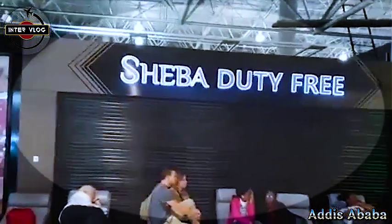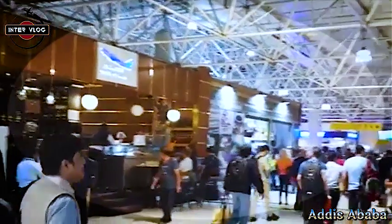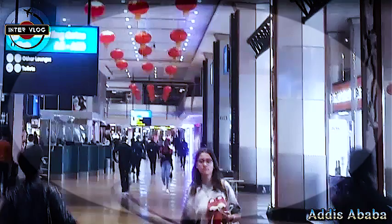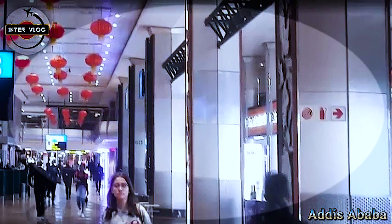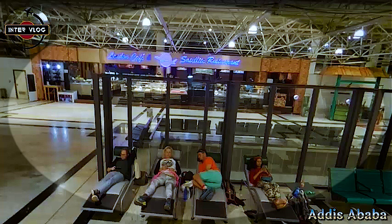Within 4 hours, all these flights are moving out from this airport, which means this airport is a very busy airport. As you can see, not only is it beautiful, but it's really busy. So my next image is what you are looking at.